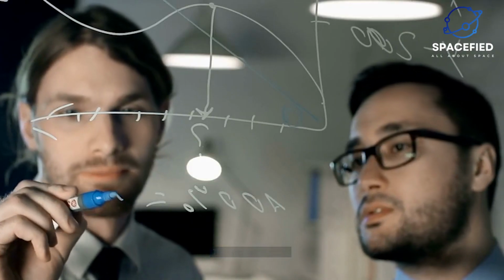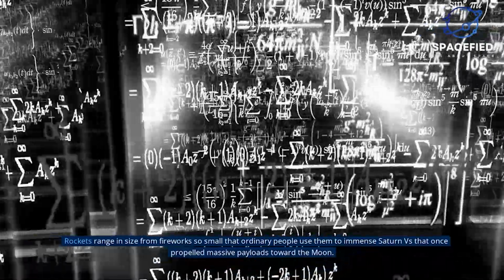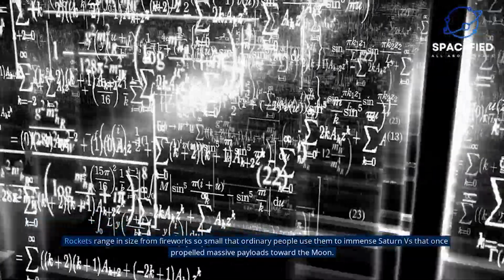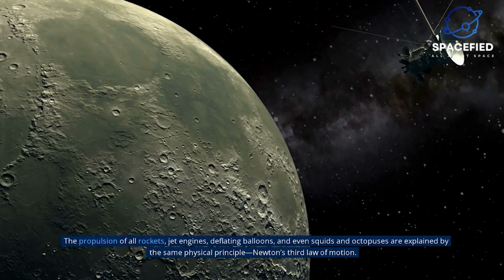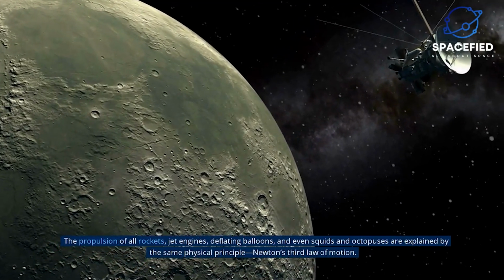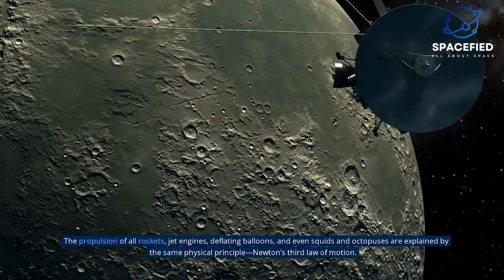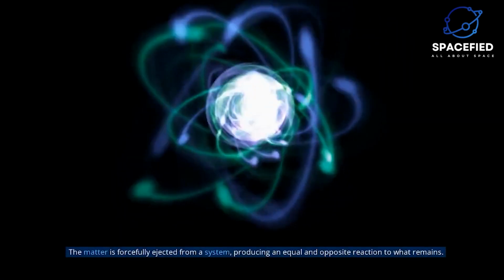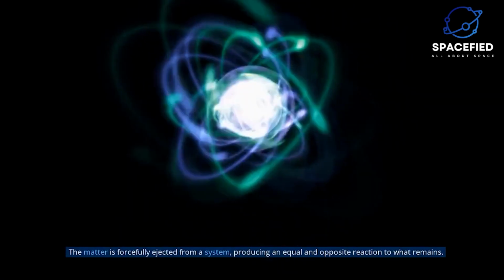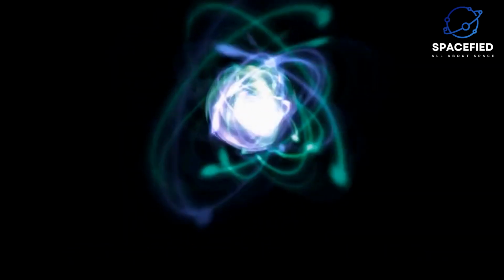The science behind it. Rockets range in size from fireworks so small that ordinary people use them to immense Saturns that once propelled massive payloads toward the moon. The propulsion of all rockets, jet engines, deflating balloons, and even squids and octopuses are explained by the same physical principle, Newton's third law of motion. The matter is forcefully ejected from a system, producing an equal and opposite reaction to what remains.